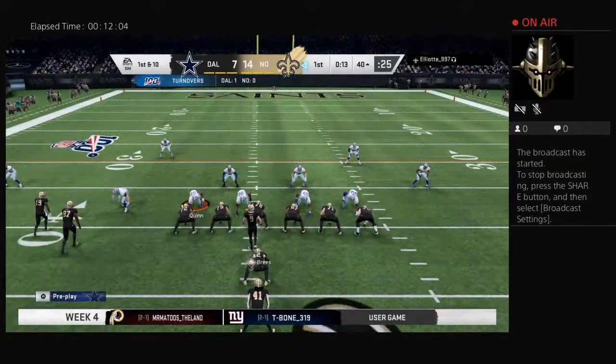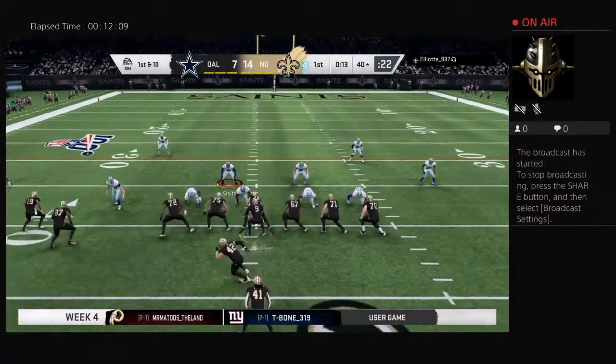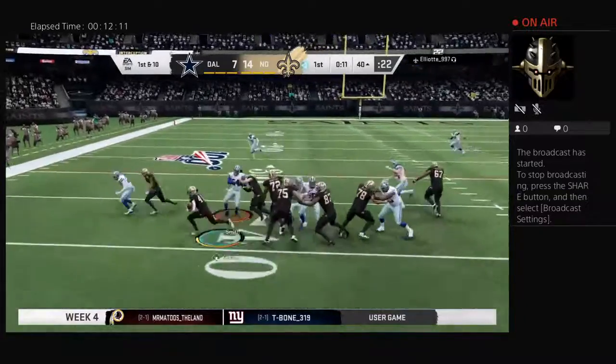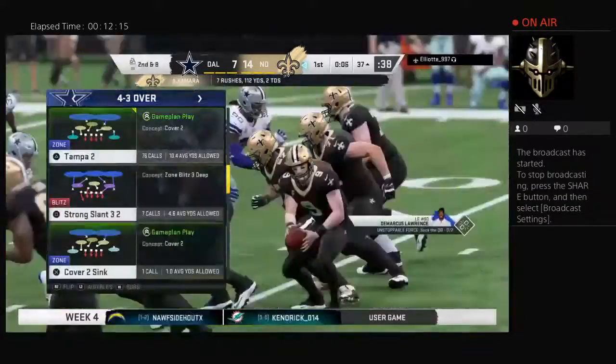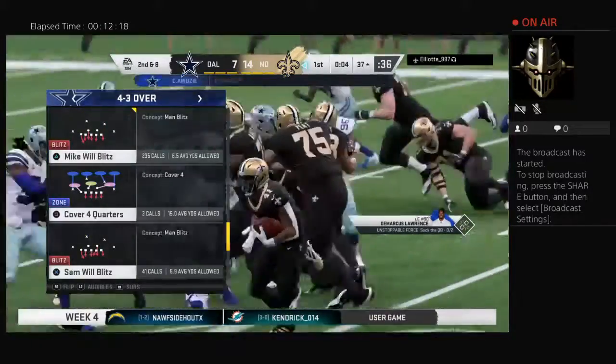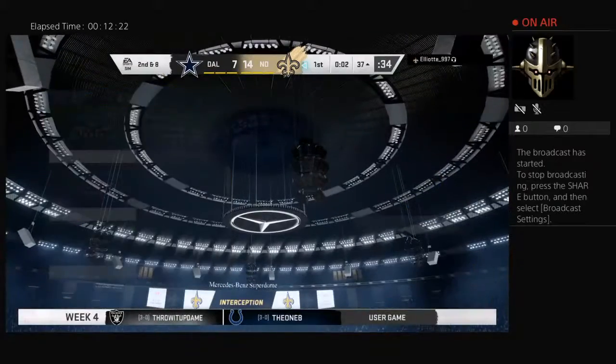Ready. 5-9. Right there. 54 Mike. Here we go. Check 31. Now a first down carry. It's Kamara. Tackle made there by Chidobe Awuzie. Chidobe Awuzie on the tackle. 2 yards on the pickup.